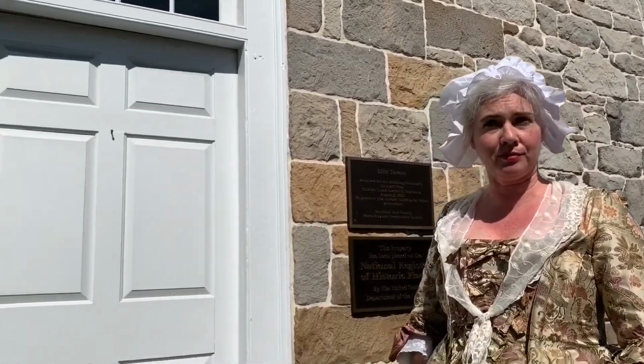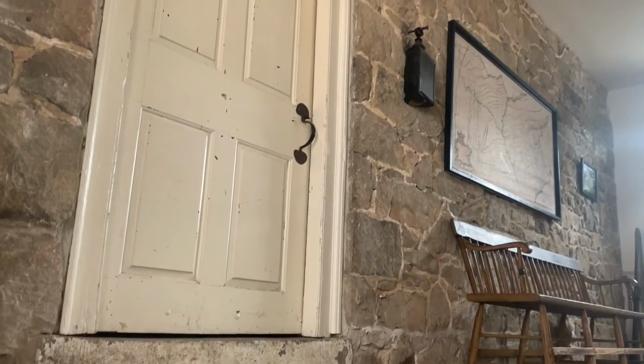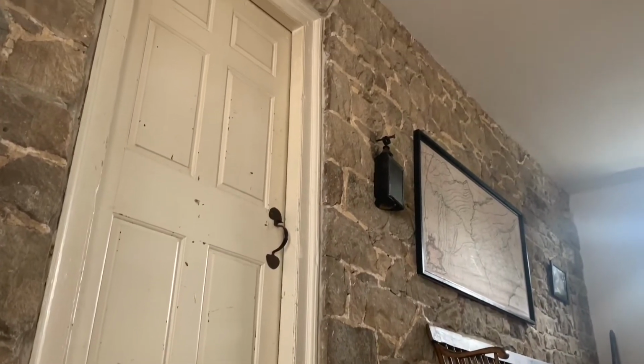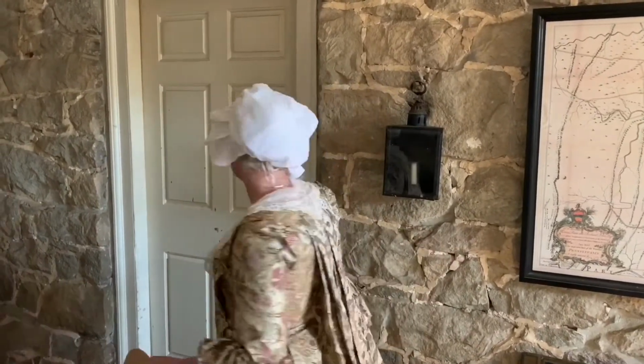And we're going to enter through what is now the front door that was added in 1800. We're standing in the hallway, but you can see that this stone wall was originally the exterior 1794 structure, and that this door was how you would have entered the building then. So if this was 1794, you'd be welcomed into a much smaller space than the hallway we just came through.